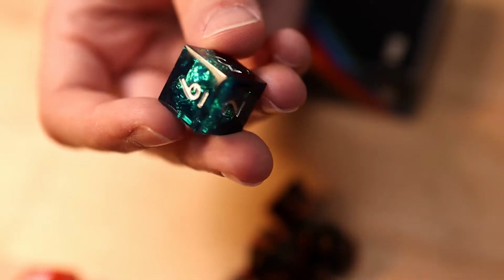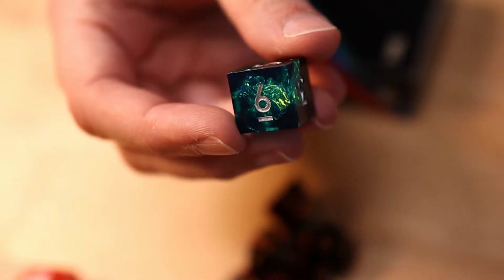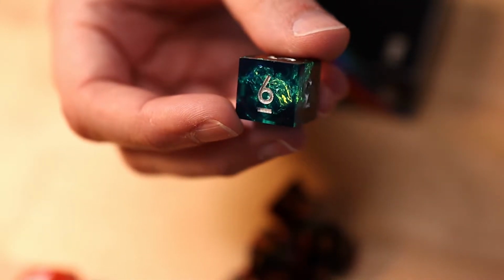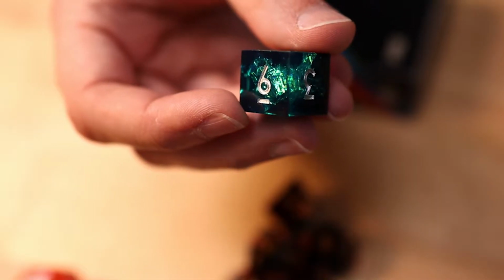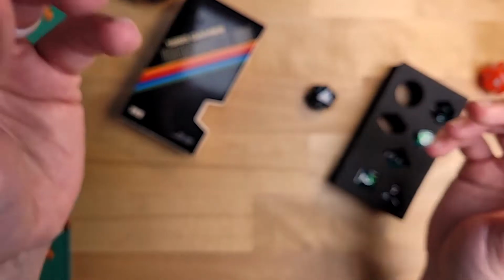And these ones I really like a lot because they've got this navy color with what almost looks like crinkled up VHS tape inside of it. I don't know if it's easy to catch on camera, but I'll try to bring it a little bit closer here.